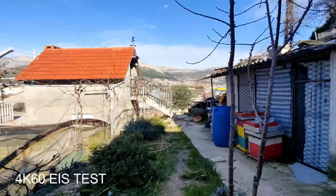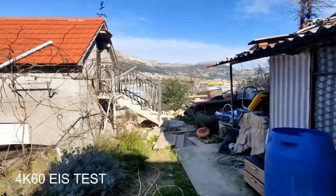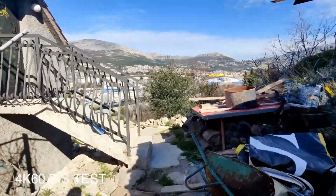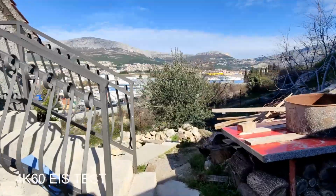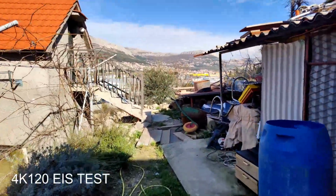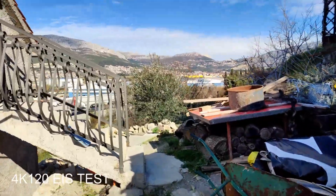Okay, this is a 4K 60 frames per second image stabilization test. It seems alright on the phone. I'll probably have to lower it to 1080p though for the rest of the video. Unfortunately, in 4K 120 frames per second, electronic image stabilization is very poor, so use it only for stationary shots.